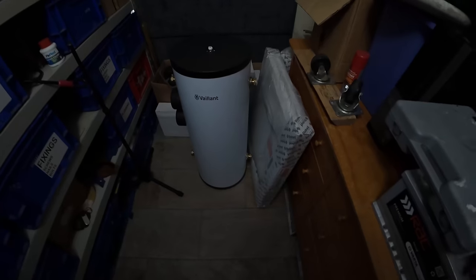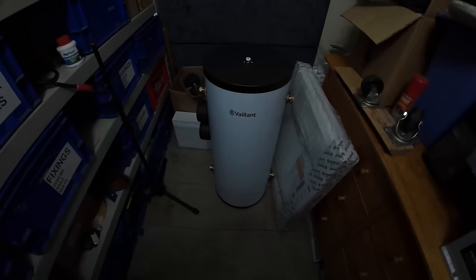Here's a bunch of the stuff that will be fitted over the coming days. We've got a couple more radiators there, the buffer tank, all of the control units and couplings and fittings. You probably can't see any of that, but boxes of stuff and four separate deliveries, and we still haven't got the hot water cylinder. But that's all to come over the next few days.